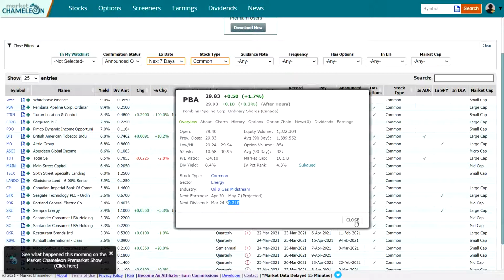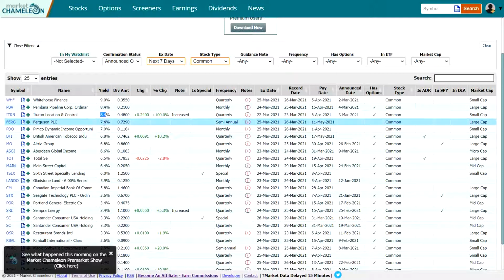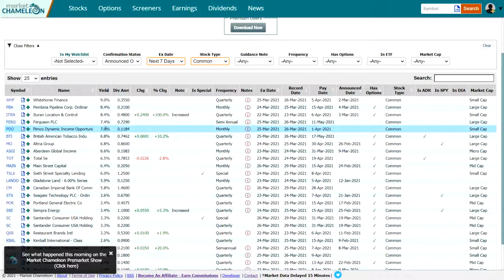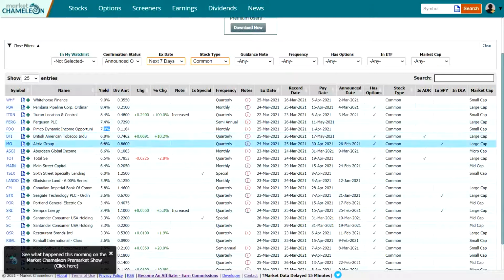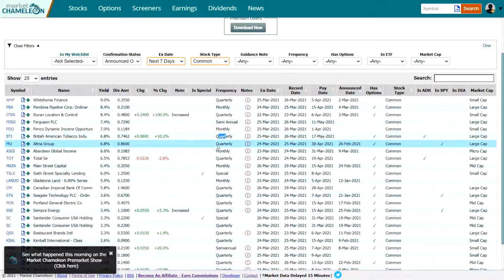Let me give you option number 3. There's a couple of options in here, guys. This one, E2Run, is paying 8.4%. Ferguson is paying 7.4%. PDO pays 7%. I want to show you those two. Those are 2 tobacco companies paying quarterly.